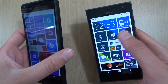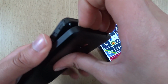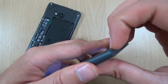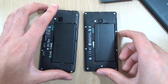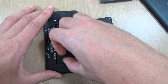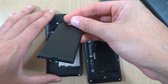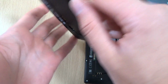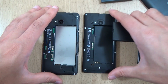Oh yeah, and before I go, someone asked if the batteries can be swapped out, and I did look into that. You can see here the battery on the 640 is slightly different, so no, you can't basically, is the answer. If I just pull these here, you can see it kind of would fall out, because the one on the Lumia 735 is slightly smaller. So something to bear in mind there.